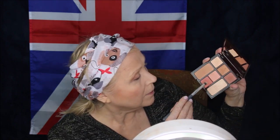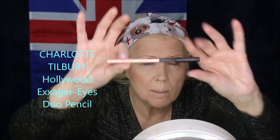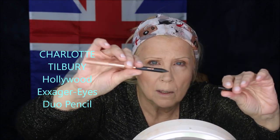I think I'm going to take this pink and just go around right up in here, 10 and 2 I call it. Just going to touch around there to add a little bit of warmth on the corners of that. And now this is the Hollywood, it's a two-sided liner. One side is black and the other side is this golden shimmer. I'm just going to use the golden shimmer right underneath the eye like this, and right on the inner corner here.